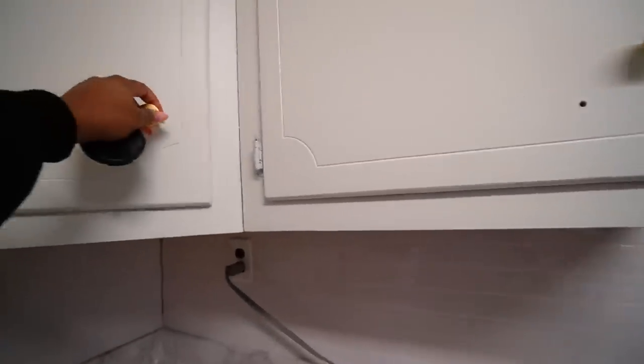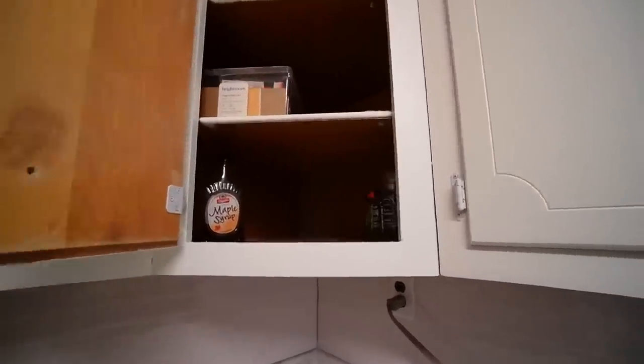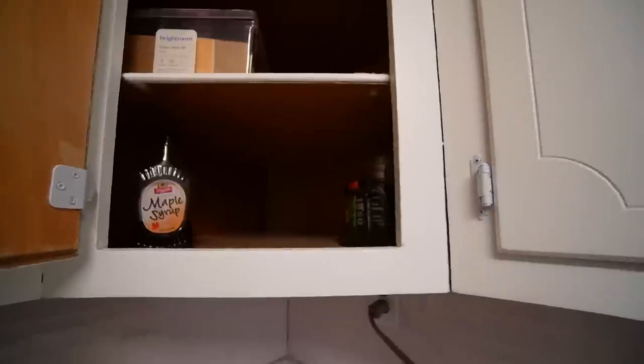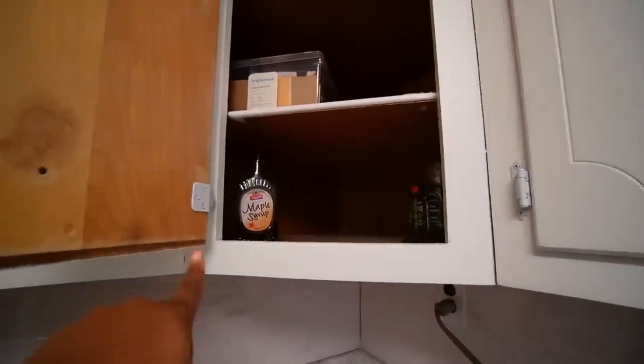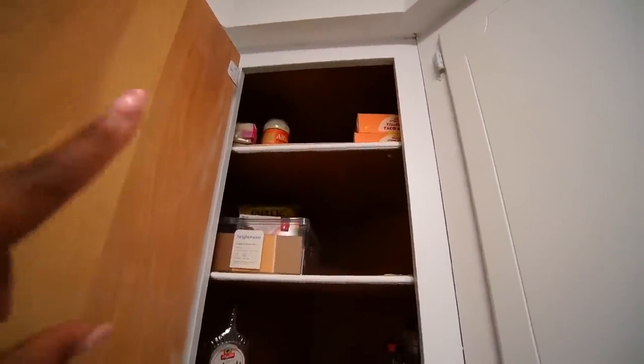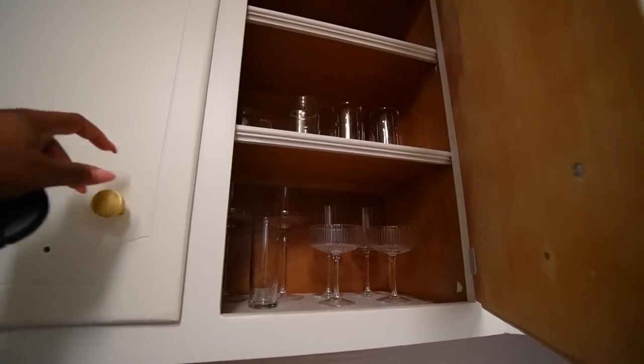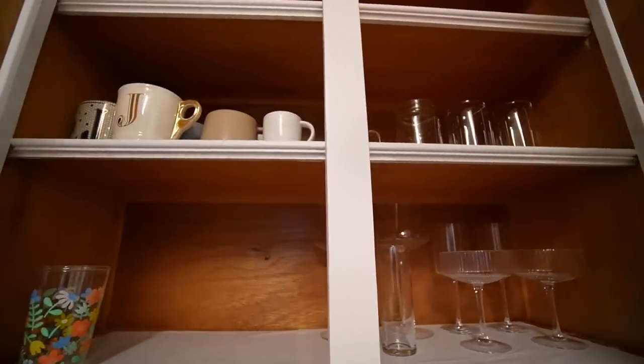And then this one I'm gonna do like a mini pantry almost. So I'm putting my spices and other things here, and then snacks on this shelf, and food on the top shelf. And then this side, we're doing glasses and cups and stuff like that.